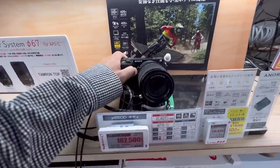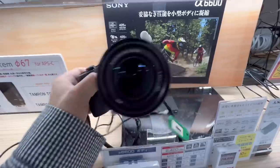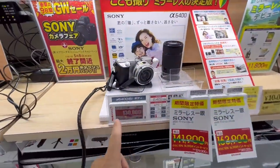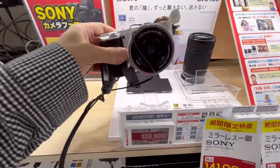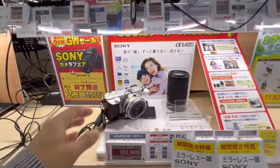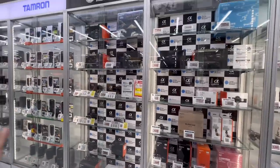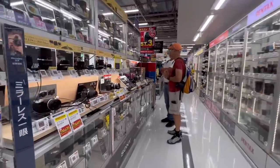Heavy. This is heavier probably because of the lens. Better than my kit lens for A7C. E mount. I think this is A7C. Nope, 6400. A7400, 1,800. Heavy. Feels like a rock. Dude, I'm sorry. It's very heavy stuff. And a lot of it is under, look at that, under glass, can't touch.